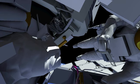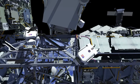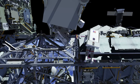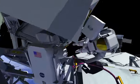Then the two crew will carefully swap positions to allow EV2 to access with the tool at the patch panel location. Again, being careful not to touch any harmful areas. When complete, they will take closeout photos of the patch panel and re-secure the beta cloth.